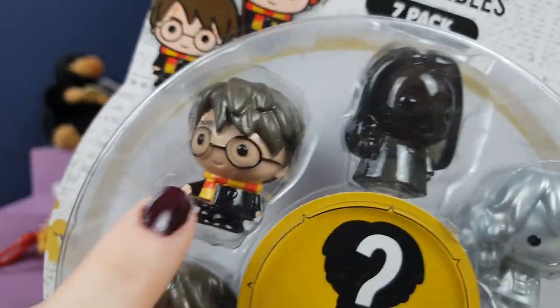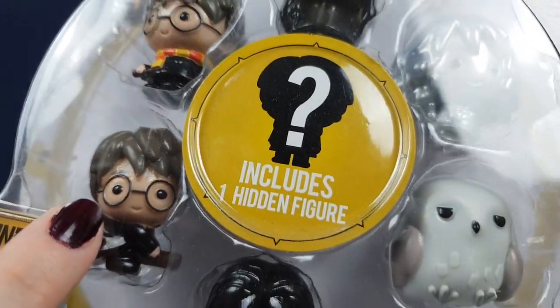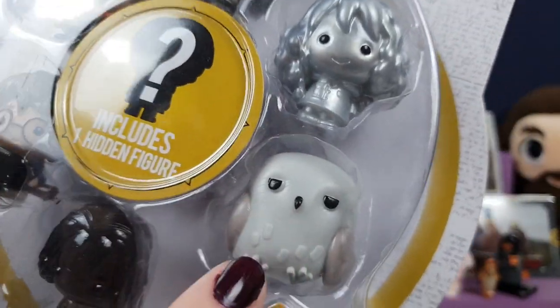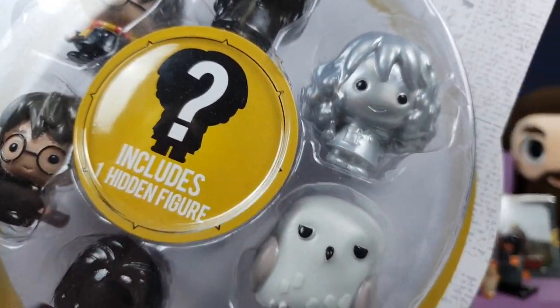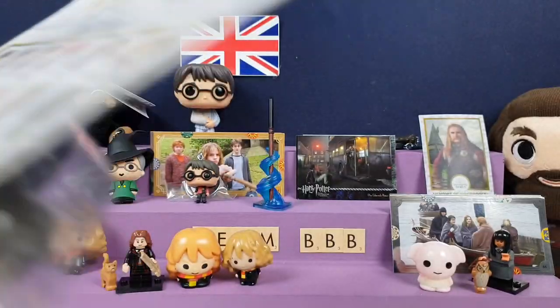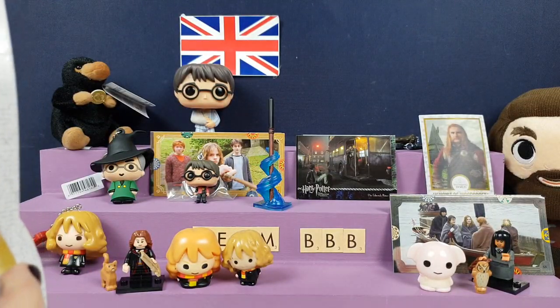That's Malfoy's dad, isn't it? We've got another little Harry on a broomstick, Snape, we think, and then a Hedwig, which is adorable. Then it includes a mystery figure as well. So we need to find the limited edition fairy Hedwig, really, don't we? Yes, that's the one we need.